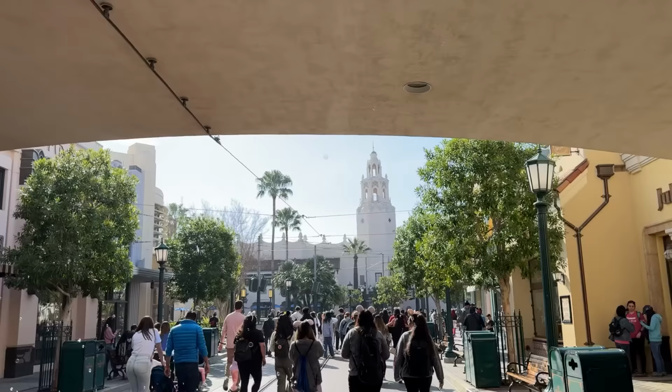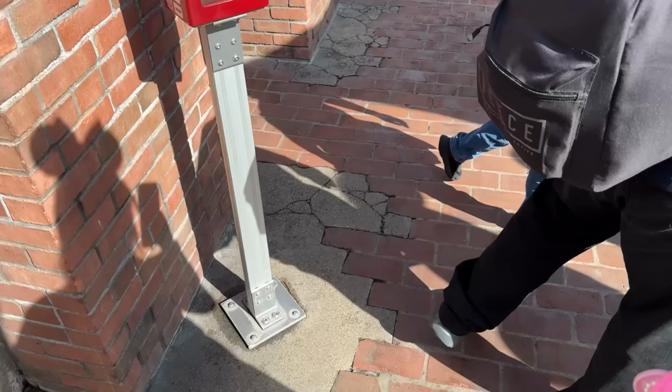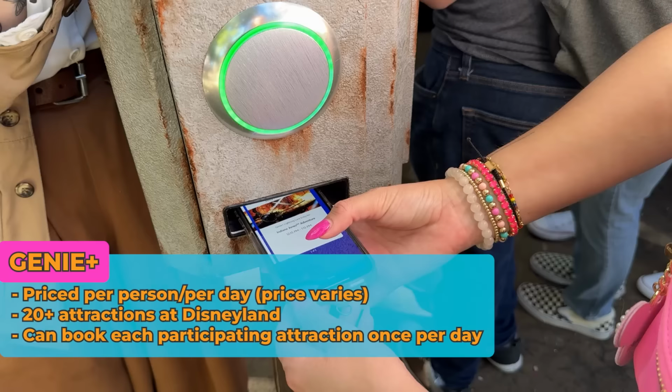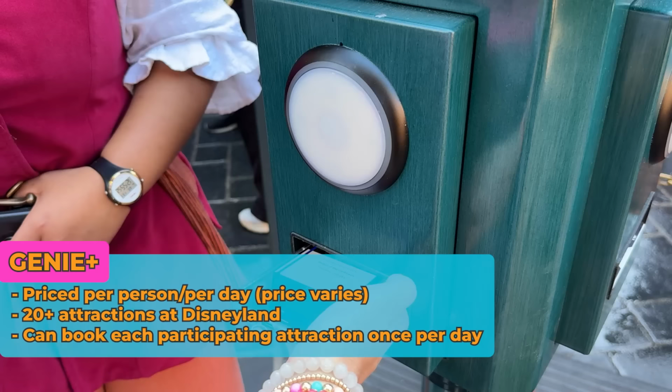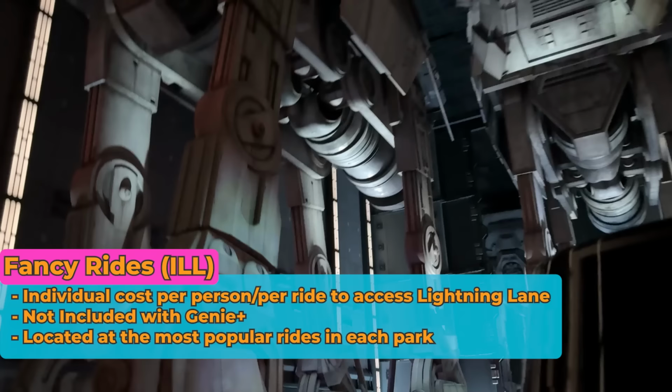Disney Genie is comprised of three different systems. There is Free Genie, which is just different components of the app allowing you to make personalized itineraries, check out the tip board, check out the dining tip board, predictive wait times. There's Genie Plus, which is what replaced FastPass Plus and Max Plus here in Disneyland, which is a per person per day cost to skip the lines at several different attractions around the parks. And there are what I call fancy rides, but what Disney has called individual lightning lane a la carte selections. Those are attractions that if you want to skip the line at them, you can do that, but it's an individual cost per person per ride to do so.